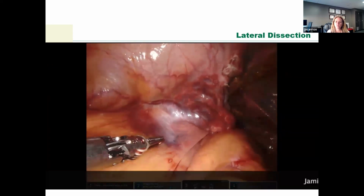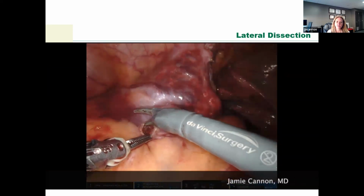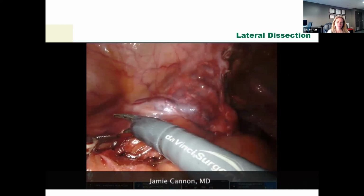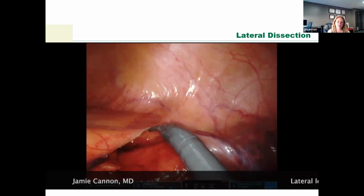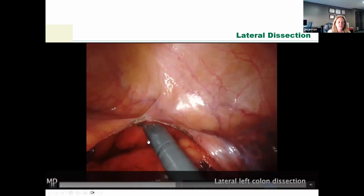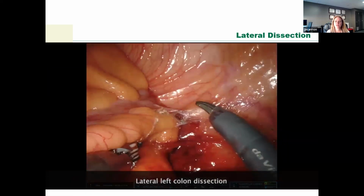So here we're pulling the colon medially. You can see where the peritoneum is attached to the colon, incising the peritoneum and entering the plane that we already developed from the medial direction. And using the scissors to continue just to divide that peritoneum. You can see my bipolar here is not actually grabbing the colon. It's just reaching around it and hooking it and pulling it medially in order to create tension.